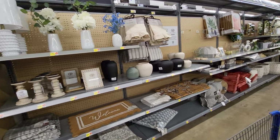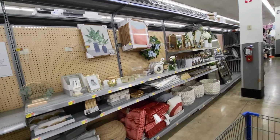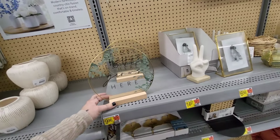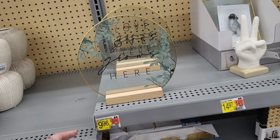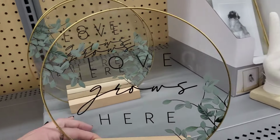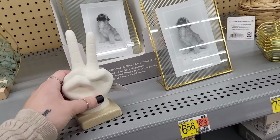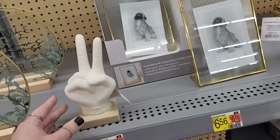One of the reasons I wanted to schmooze in here is the other day when I stopped in to grab some stuff for a video, I noticed that we had some new decor out, so I wanted to stop in. And also I'm here to grab some things for a video I'm working on. Look at that. $9.96. Super pretty. I don't even know if you can truly appreciate that. It's really pretty. I don't see a price on it, but look at that.